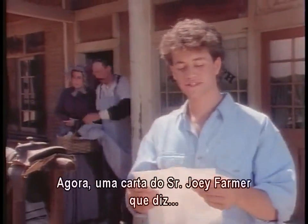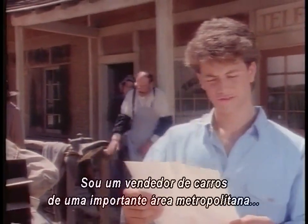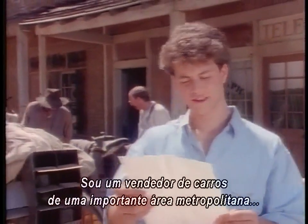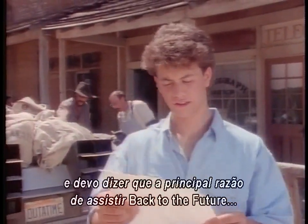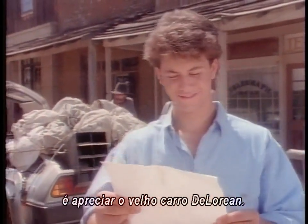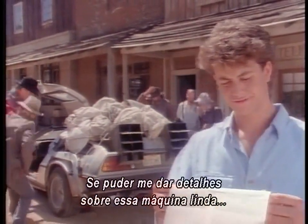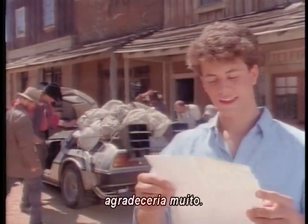Now, here's a letter from a Mr. Joey Farmer, which reads, "Dear Back to the Future, I'm a car salesman in a major metropolitan area, and I gotta say, the main reason I go and see them Back to the Future movies is to check out that DeLorean time vehicle. Boy, is that baby fully equipped. If you could give me a rundown of some of the features of this fine machine, I'd be much obliged."